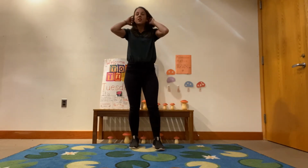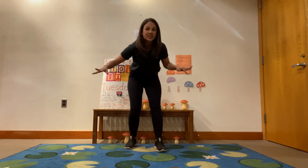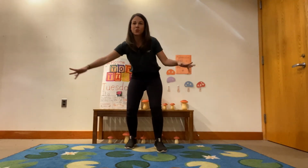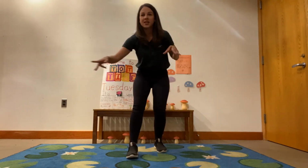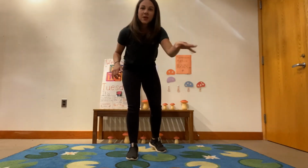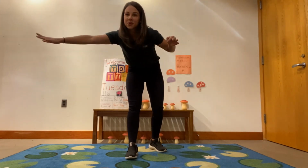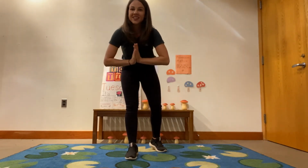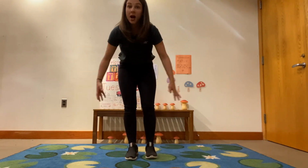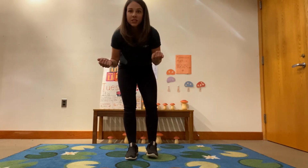Pretty cool. So can you pretend like your fingers are the tips of mycelium and you're spreading your mycelium through the soil? Wiggle your fingers and spread your arms. Spread that mycelium through a dead log. Spread that mycelium through the soil. Good job. Now that mycelium, every once in a while, will send up a fruit, which looks like the gilled mushroom that we just saw.